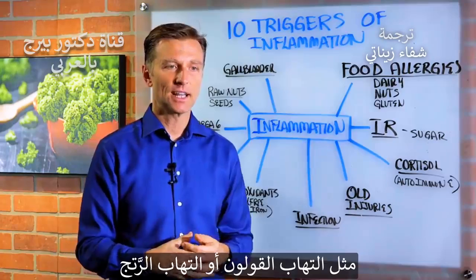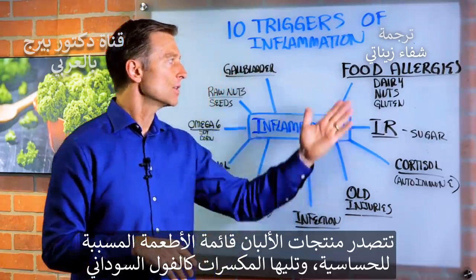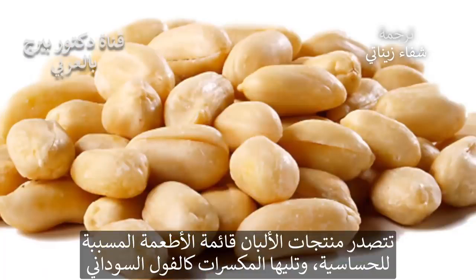So you have anything like colitis, diverticulitis, anything itis is inflammation. So the classic thing is dairy, and then nuts like peanuts. Those are the most common things that people are allergic to that basically create just way too much inflammation.